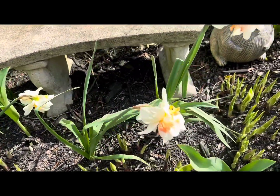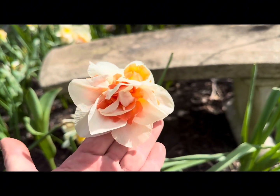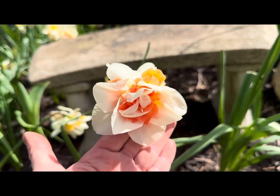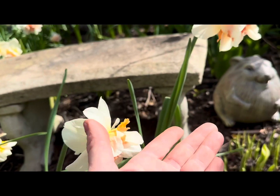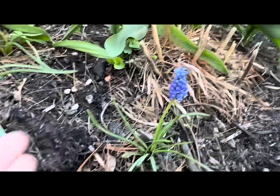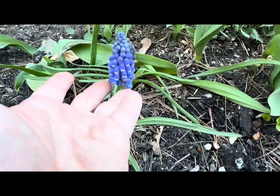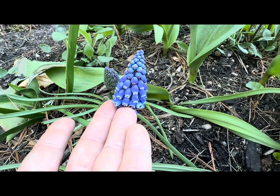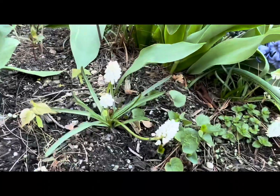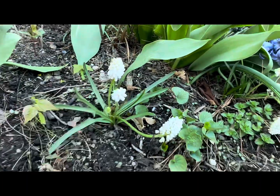They're loving all the bright sunlight. Just look how huge these blooms are. The coral, the peach in the center, the off-white, and the fragrance is absolutely out of this world. Just look at this. Look at all these beautiful grape hyacinths. Aren't they beautiful? They look like little bells almost. I have them in this beautiful rich blue color, as well as this stunning bright white color as well.